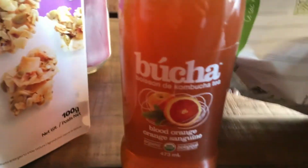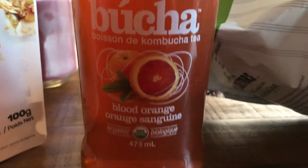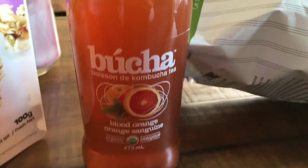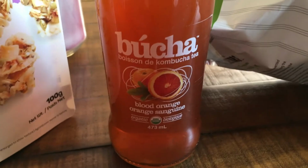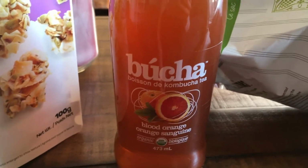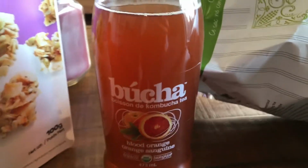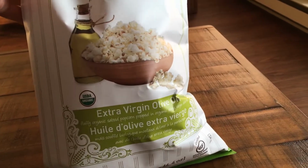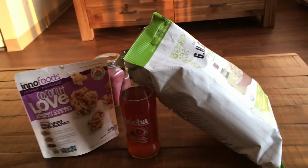Then I have this kombucha, and it's blood orange flavor, but it tastes so good. It's the smoothest tasting kombucha I've ever had, which is weird because typically they're carbonated, which this one is, but they're pretty strong, not smooth, if that makes sense. But it tastes so good. I really like it. And then I opened this already, but I just got popcorn. It's organic popcorn with olive oil. So instead of butter, I don't typically have much oil, but this is my exception.